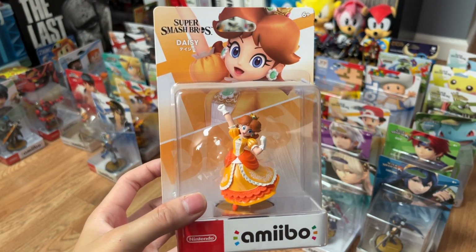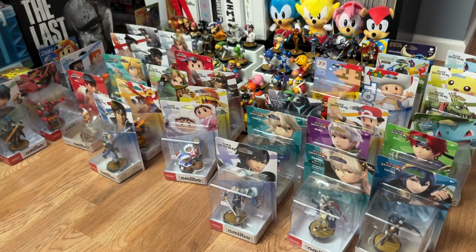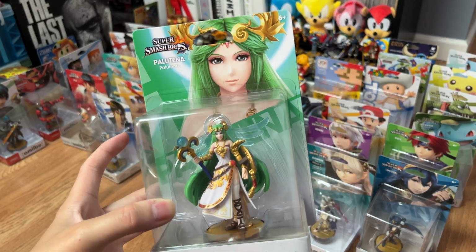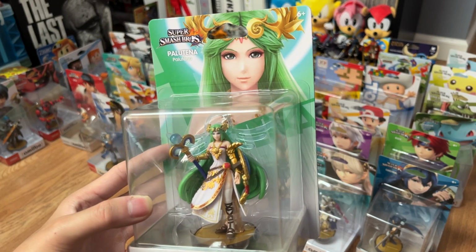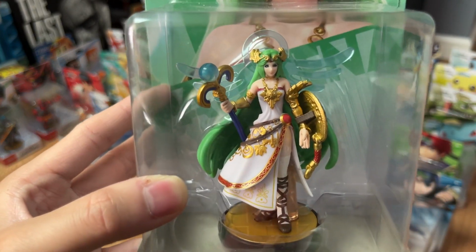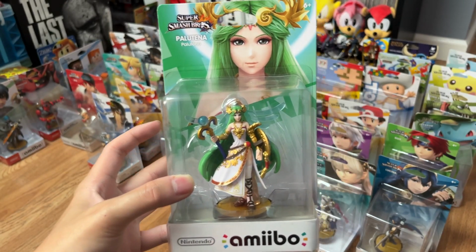Once again, probably just pre-ordered it from Amazon, Target, Best Buy even. Palutena. This one is still the original from the Amazon exclusive days. Haven't opened it yet, just because I haven't had a reason to open it. But yeah, Palutena, such a cool amiibo, so much detail, nice colors, super duper cool figure.